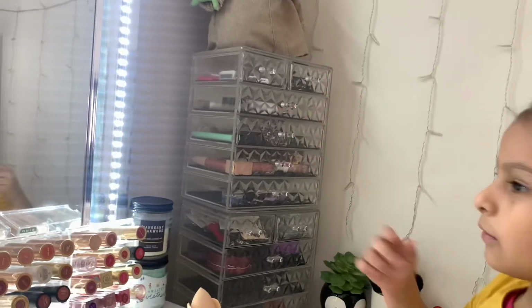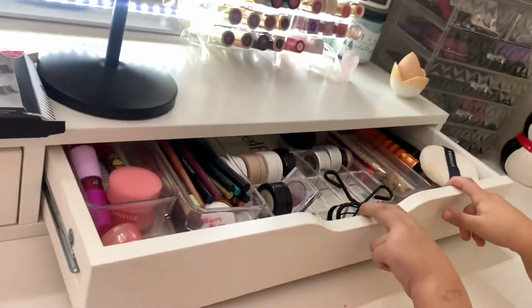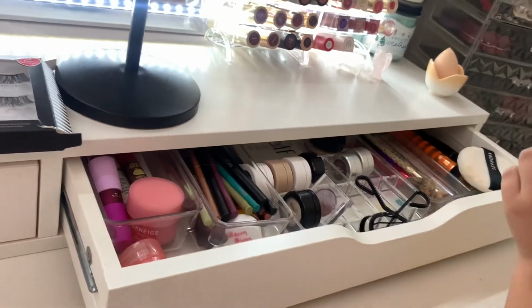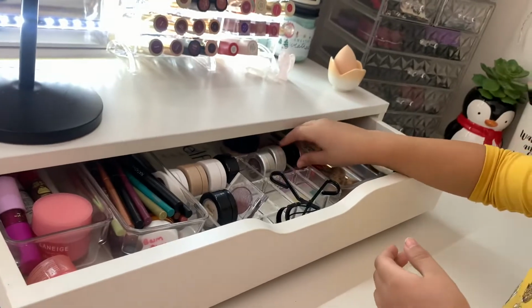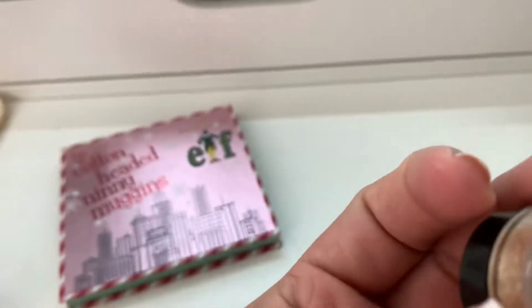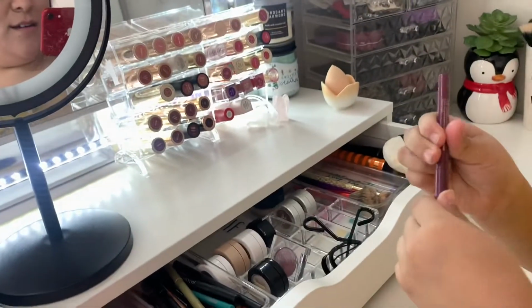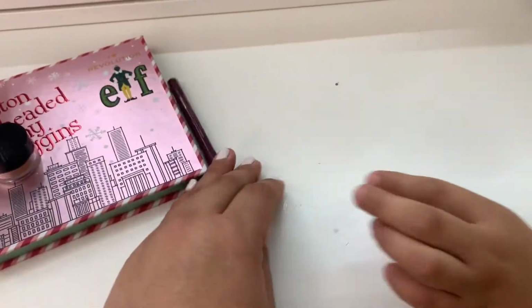Those are just lip stuff. And then there's eyeshadows, like eyeliners. You want eyeliners? They're all gonna be in here. Those are glitters. You want a glitter? Yeah. Okay. So she picked the Pat McGrath Angel Dust Prismatic Crystalline Prismatic Pigment. And she wants that color? Yes. Okay. And what is this?